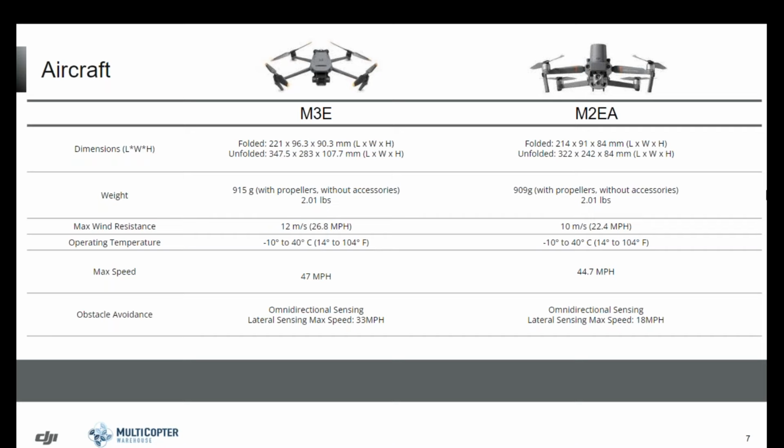They do have the enterprise battery kits, and we've been asked what makes them an enterprise battery kit. It's mostly the fact that it has the 100-watt battery charger included with it, so it does optimize the shortest charging time to get those batteries back up in the air. But yep.